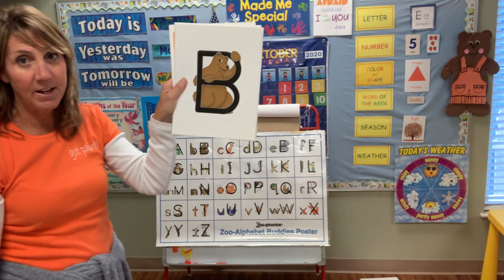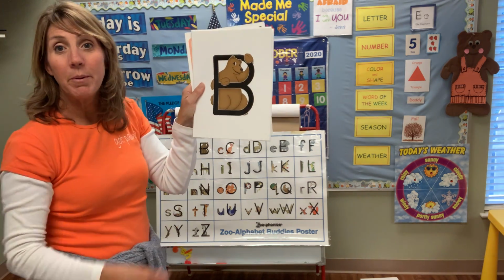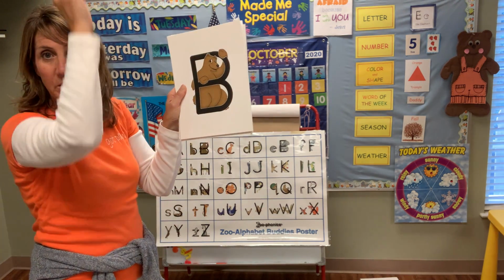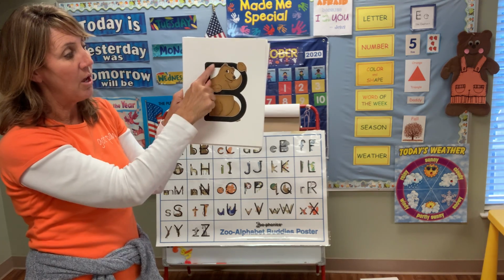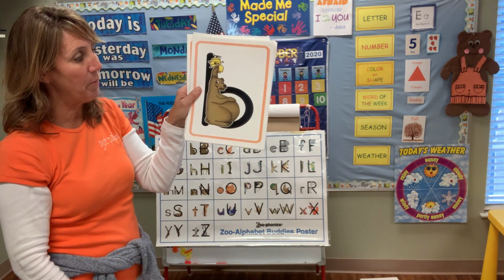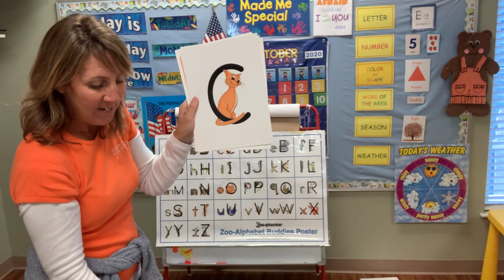All right, what's our next letter? B, very good. Bubba Bear says b. He's getting up to reach that honey. So for our B, we start at the top. We go down, around, and around. Good job. For our lowercase b, it's still Bubba Bear. We go down, up, and around. Good job.